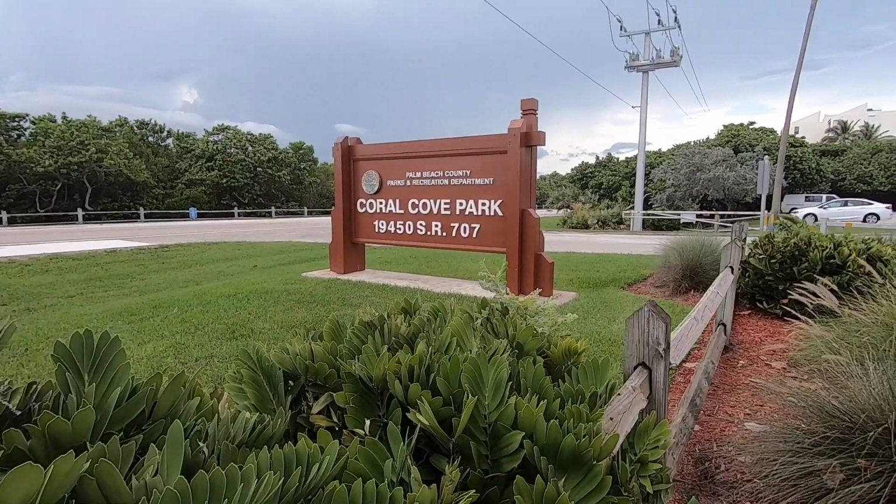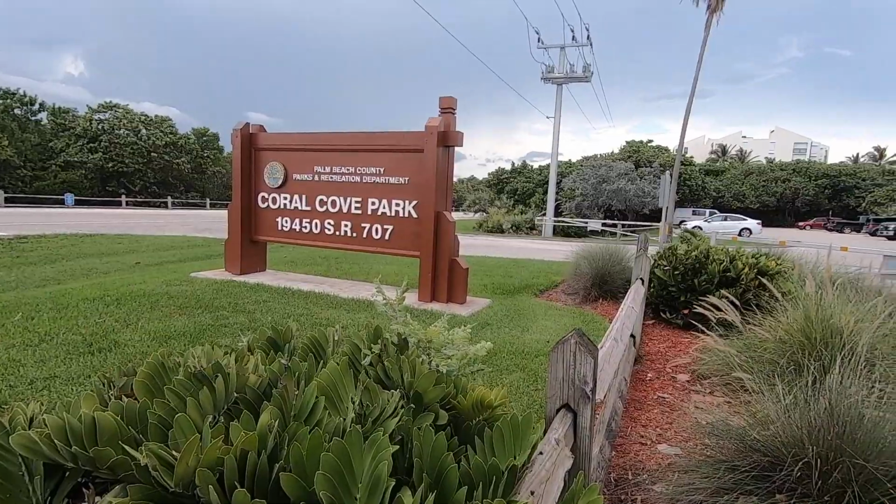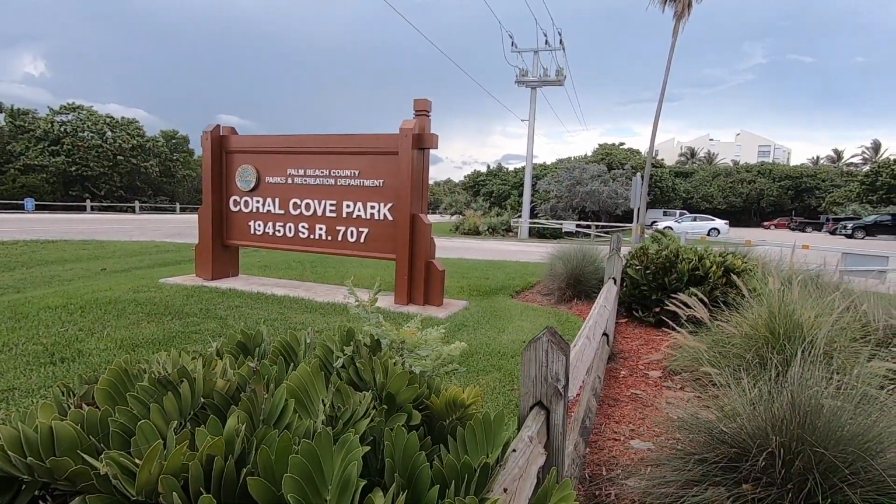About a 10-minute drive from the state park is this Coral Cove Park, which is on the Atlantic side. So let's go take a look at the beach.